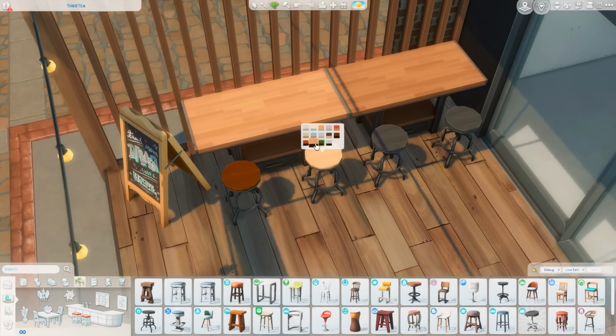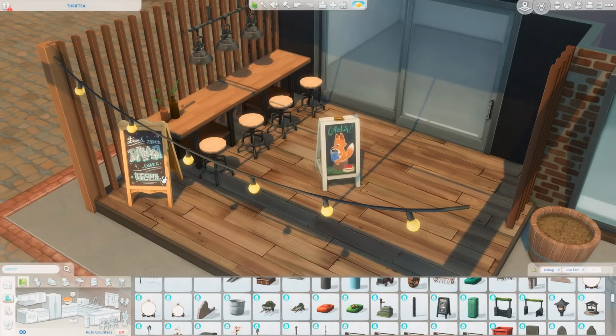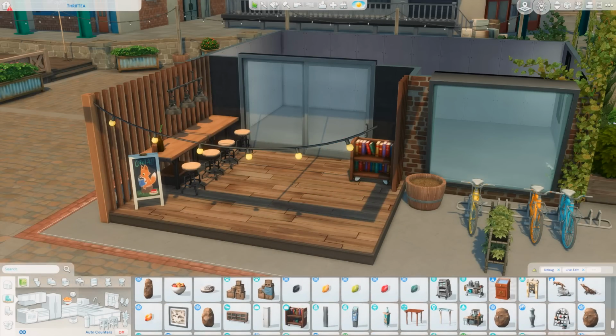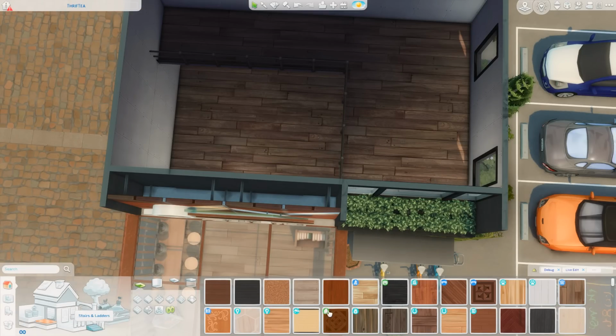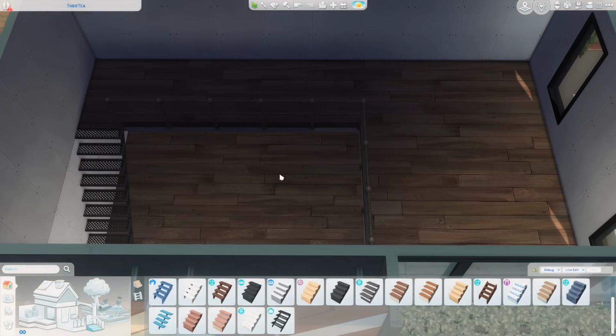But I did want to have some outdoor dining here, so I used a couple of these high top tables from the Industrial Loft Kit and paired them with these stools. Oh, it's a fox. See, the fox is reading a book. I knew it was like a little critter. But anyway, those stools are from, I believe those ones are from Cottage Living. Oh, wait, no, that's not the ones I picked. I picked the ones that are from Growing Together.